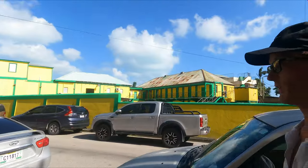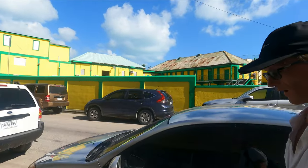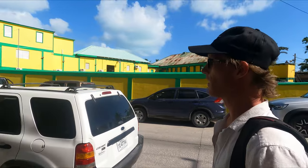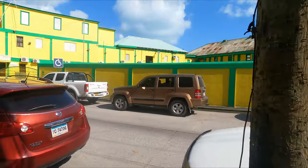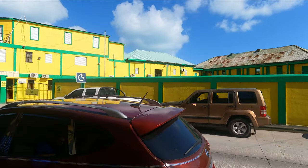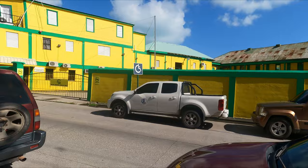Statistics is coming up, but they're not even open. Are they? No, they're closed. They're down close? Yeah, they're down close. I guess this is Belize's biggest police station in the city. Queen Street Police Station. This is Queen Street, here, downtown Belize City.